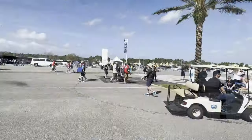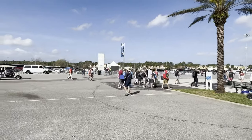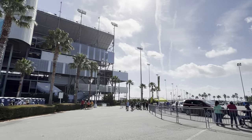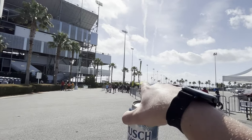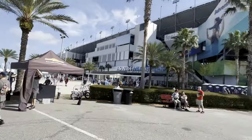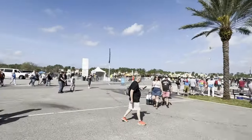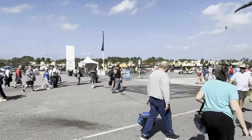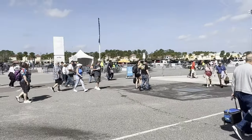All right, so down here at turn one, this is the end of the grandstand down here, and there's turn one over there. This is the first entrance, the first gate to get into the grandstands. But that golf cart, that Joyride service I was telling you about, drops off right there.